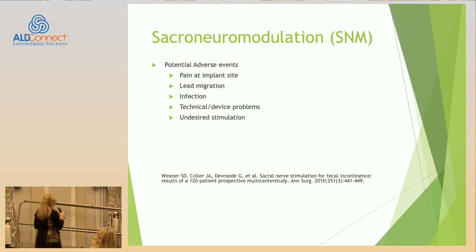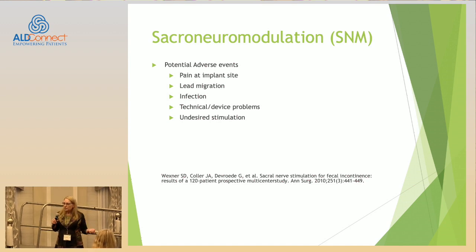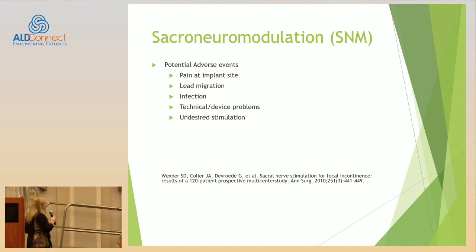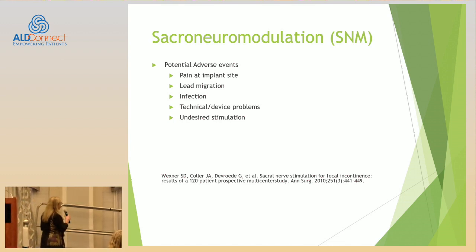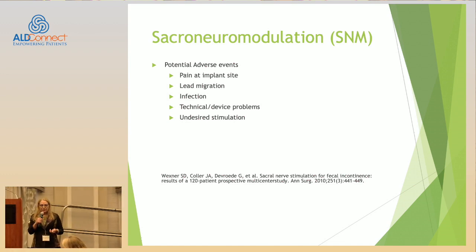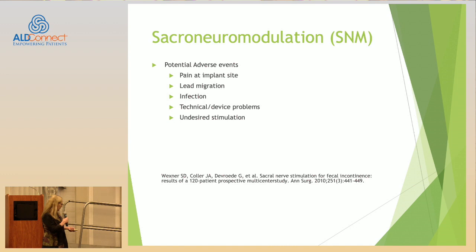So you can get pain at the implant site. Lead migration happens in about 7 or 8%. It's usually associated with a slip on the ice or a fall. You can have infection, which is very rare these days. And there can be technical device problems and even undesired stimulation. But these happen in about 5% of patients. So as implants go, it's relatively safe and will be available to this population in the near future.